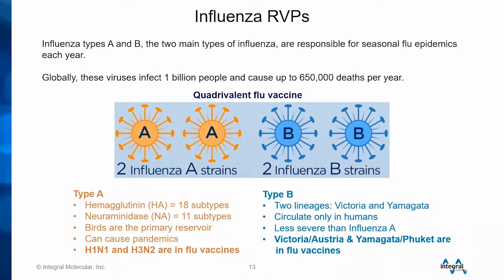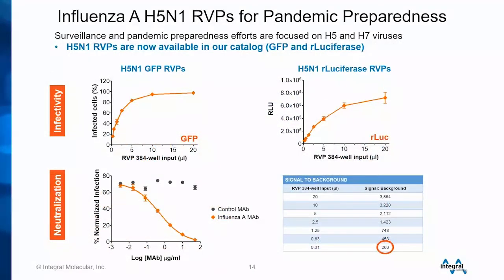Flu B has 2 lineages, Victoria and Yamagata. These viruses circulate only in humans. 2 A strains and 2 B strains are included in quadrivalent flu vaccines every winter. Looking first at the influenza A strains, surveillance and pandemic preparedness efforts are focused on H5 and H7 viruses, and we now have H5N1 RVPs available in our catalog in both GFP and luciferase.